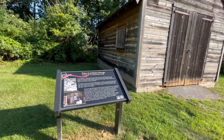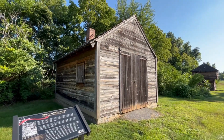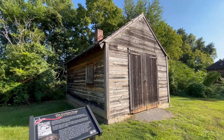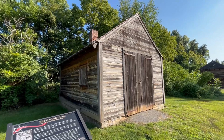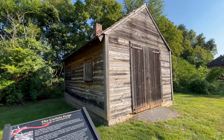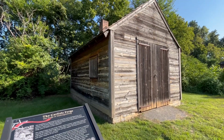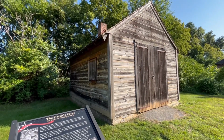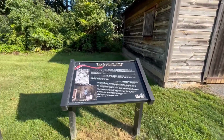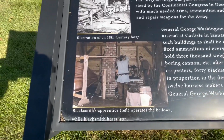All right, well, this is a building that represents the Carlisle Forge. This building is a representation of the forge that stood at Washingtonburg, the site of present-day Carlisle Barracks. During the American Revolution, our working forge features a replica of a bellows that is purported to be the original bellows of the Carlisle Forge. The original forge was part of the public works at Carlisle. So, we have some pictures, and of course, a forge, there's the bellows there.